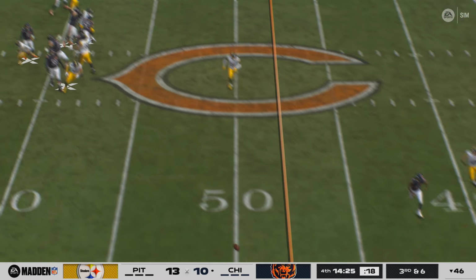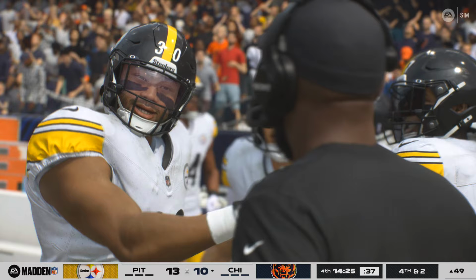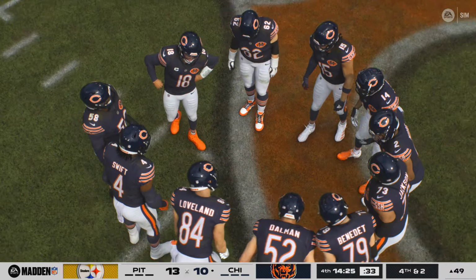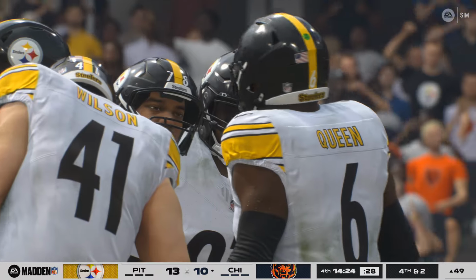Looking to throw. Williams. Zacchaeus here hauling it in. And he's able to take it across midfield before going out of bounds. Give him a gain of 5 on the completion. And that's going to bring up a 4th down.